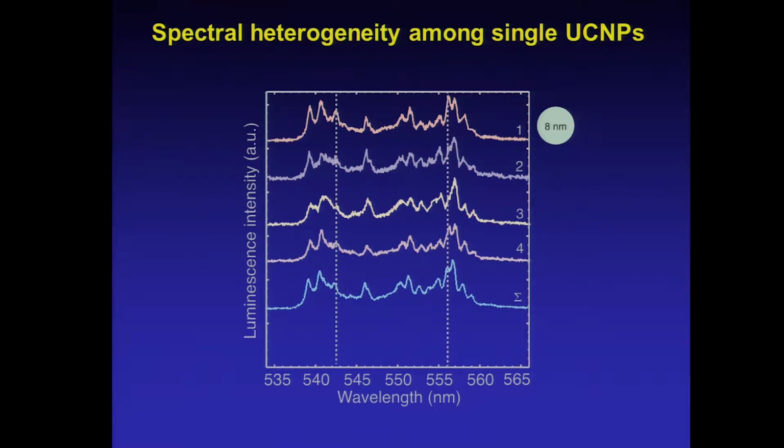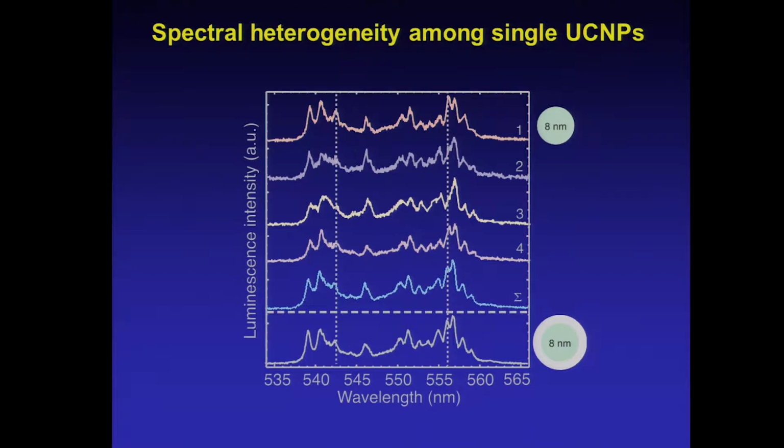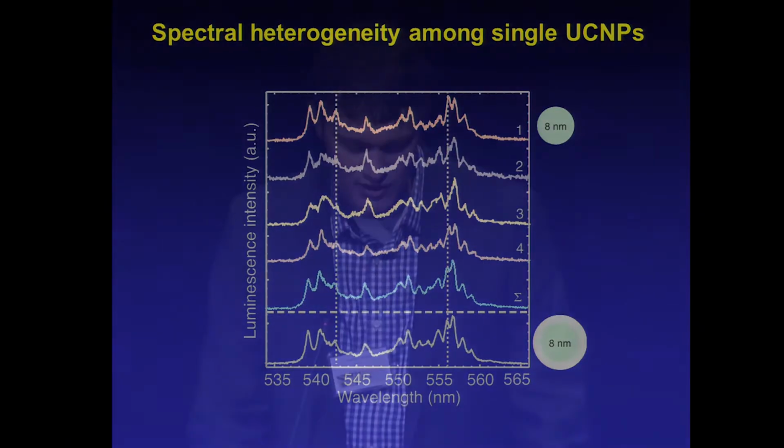Actually, we don't have a good explanation for that heterogeneity. But what we do know is that it goes away when you put a passivating surface layer on top of it. So clearly it's surface related. We used to think that maybe this was proof that we only have a couple of emitters that are working at any given moment inside these particles. Turns out that that's not the case. For the quantum optics aficionados out there, we did anti-bunching studies on these particles, and we can tell you that actually emission is coming from much more than just a few emitters inside any one of these particles.